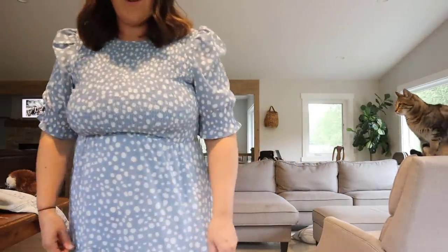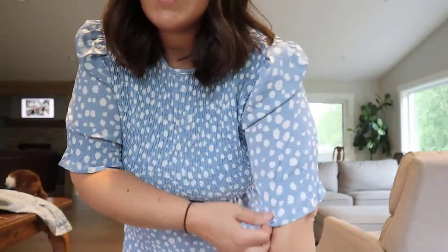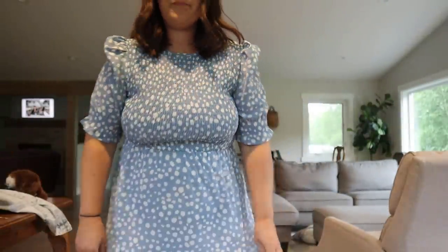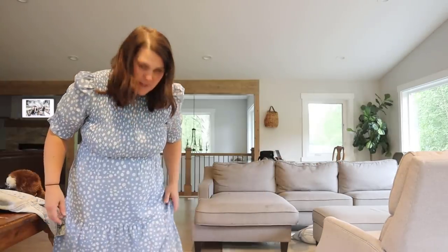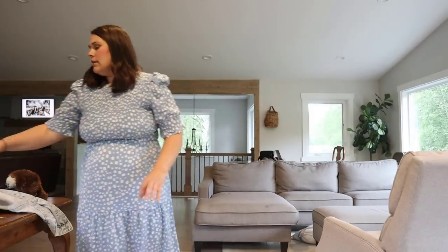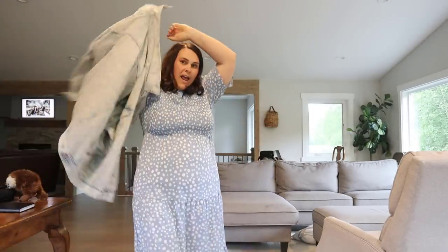All right, here is the dress on. Miss Luna's come to inspect everything. It's a little stretchy on the top and has cute little puff sleeves. I've gotten lots of compliments on it when I wear it to church. It hits me right about the ankle, which I know you can't see. I also like to wear it with this denim jacket that I got at the beginning of the summer from Target that Weston convinced me to keep. They go well together.